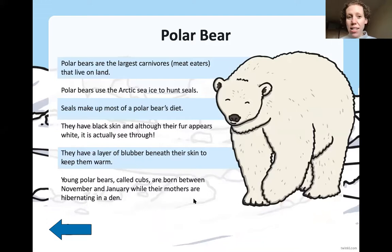Polar bears use the Arctic sea ice to hunt for seals, and seals make up most of what they eat. Believe it or not, they actually have black skin under all of that white fur. And that is because black is a colour that absorbs the most heat. So when the sun does shine in the Arctic, they are trying to absorb as much heat as they can. But whilst their white fur means that they are camouflaged, they have a layer of what's called blubber underneath their skin. This is a layer of fat to make sure that they're kept as cozy warm as possible.